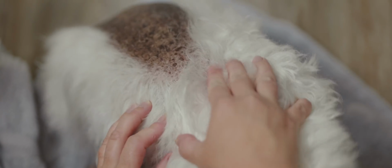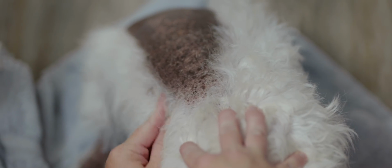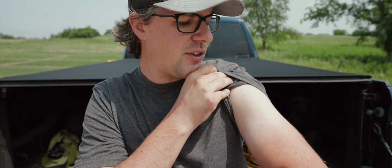In the summertime, though, we also have to watch him just because of so much skin exposed to the sun. So he has some sunscreen that he wears, and also you can see here that we were showing that he does have a distinct tan line now from where his skin is more exposed to the sun, and then his hair is protecting in some other areas. So just like me here in my nice farmer's tan that I have, similar in terms of what he has going on.